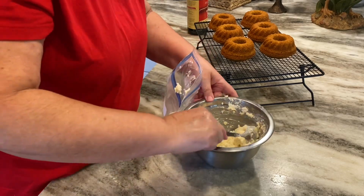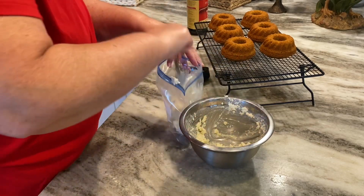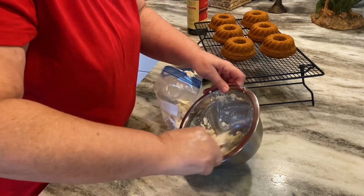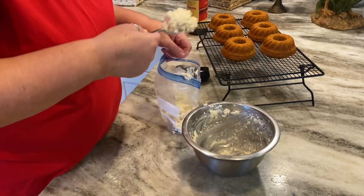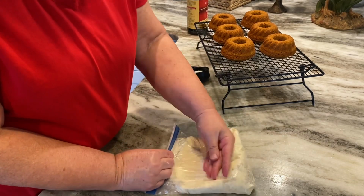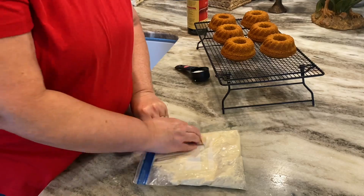So you can see I'm just going to spoon that into the bag. Then I'm going to cut a slit down the side, and then I'm going to squeeze this right in the middle of each one of those pumpkin bundt cakes. And it is so delicious.